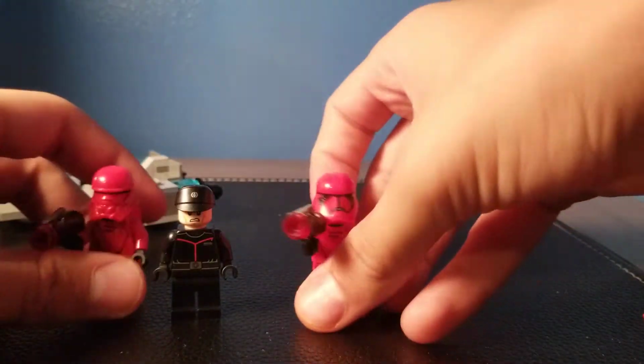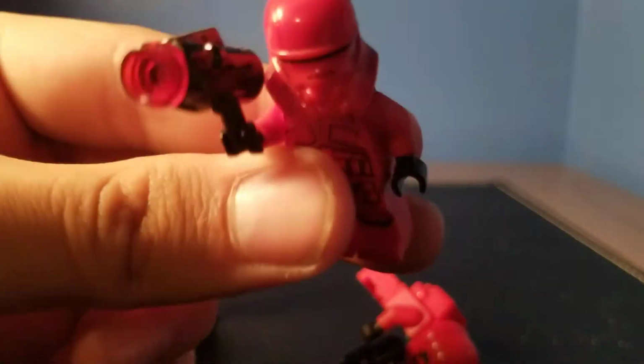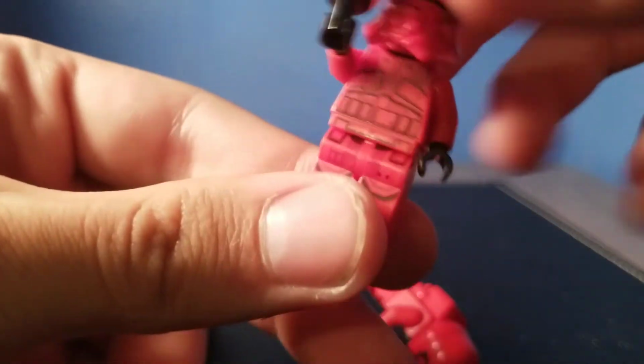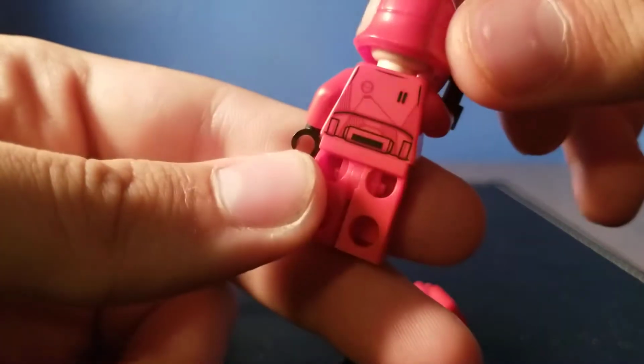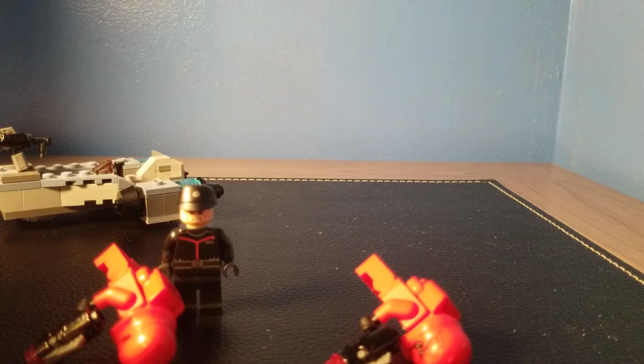Looks really nice. And then our last figure here is the Sith Trooper, Episode 9. So he's got an angry expression as well and a stud launcher. All his detailing right here with the lines and the belt looks great with black hands. Looks awesome. So you get four figures in a set for $15. I think it might actually be less now.